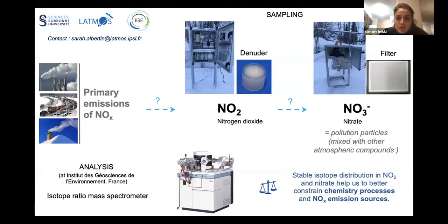So yes, we use isotopes to trace the nitrogen cycle in the atmosphere, from the emission of NOx to the formation of particulate nitrate. Basically we sample NO2, an intermediate in the NOx conversion into nitrate, on the denuder tube. And we also collect nitrate on filters. Then we extract these 2 sample materials and measure the stable isotope distribution, which gives us information about the chemistry processes and also to trace back the NOx emission sources.